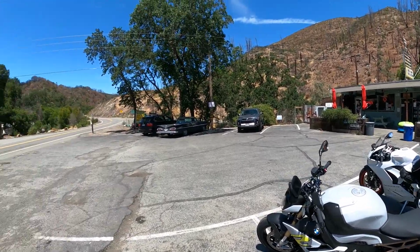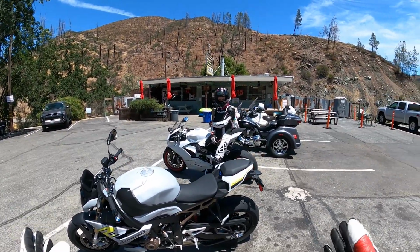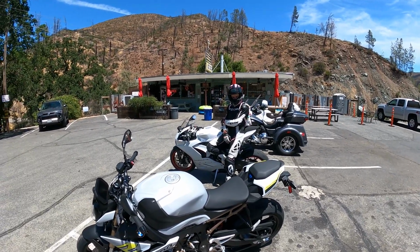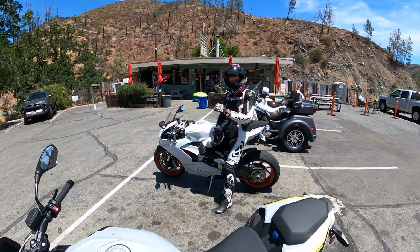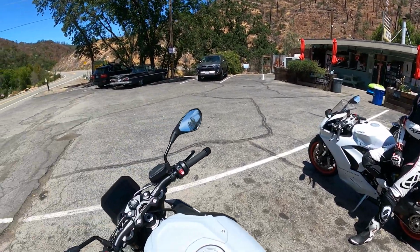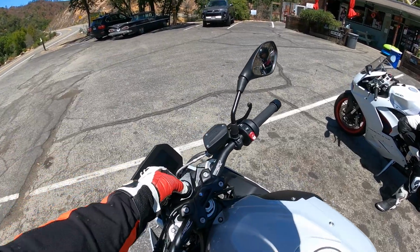So I'm starting to get a little comfortable on the bike. Now, we do have the rev limiter of 9,000 RPM, so that limits me. Bogna always jokes, she likes when I have the rev limiter on the bikes because she can keep up with me. Yeah, so far so good.